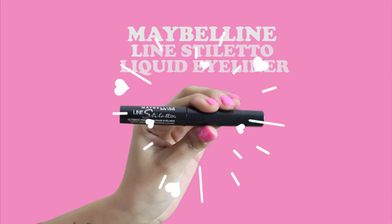Marina had a really small winged eyeliner, so I'm just using my liquid Maybelline Stiletto eyeliner and creating a small wing. For this look, you want to use an opaque color and keep the eyeliner as black as possible.